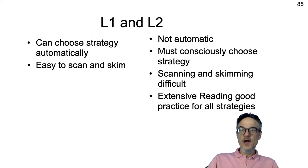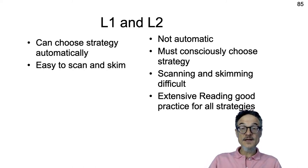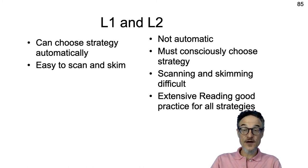And another important thing to think about for your second language, and of course your first language, is that extensive reading is good practice for all of these strategies. So if you want to be good at skimming, you should do extensive reading. If you want to be good at scanning, you should do extensive reading. If you want to be good at intensive reading, you should do extensive reading, and this will make you faster and better at intensive reading. So extensive reading is the best way to get better at all of these skills, and the best way for them to become automatic as well.